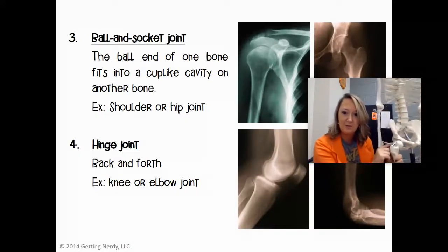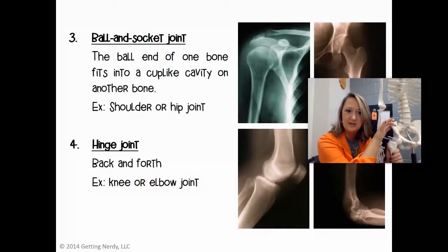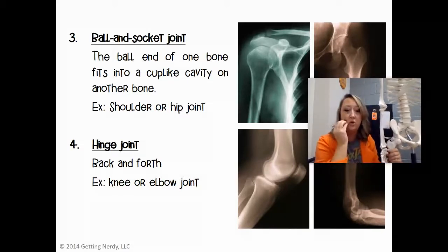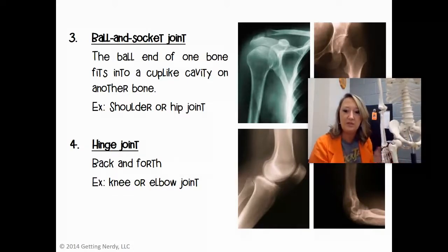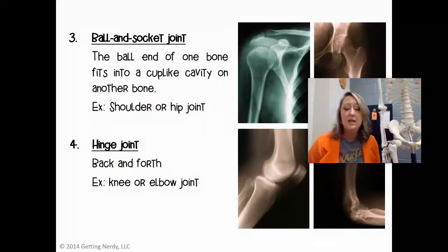Because it is a ball, right? This bone makes a nice ball at the end, and it fits right into this hole, this socket. And so your shoulder and your hip are the two ball and socket joints that you have in your body, and they help us to have range of motion, right? That's how we can move our arms forward and up and down and all around. And they allow you a lot of flexibility.